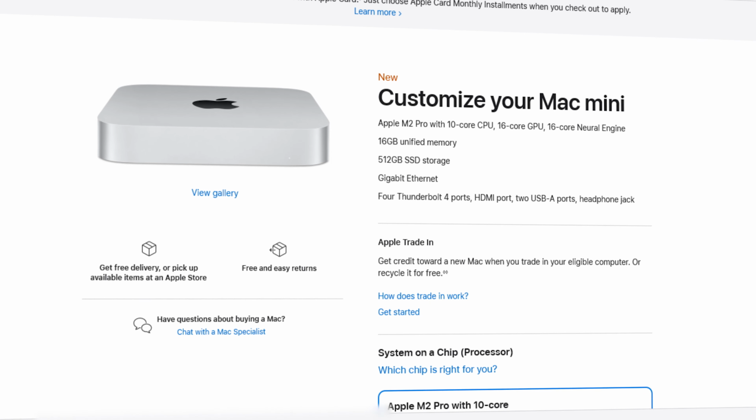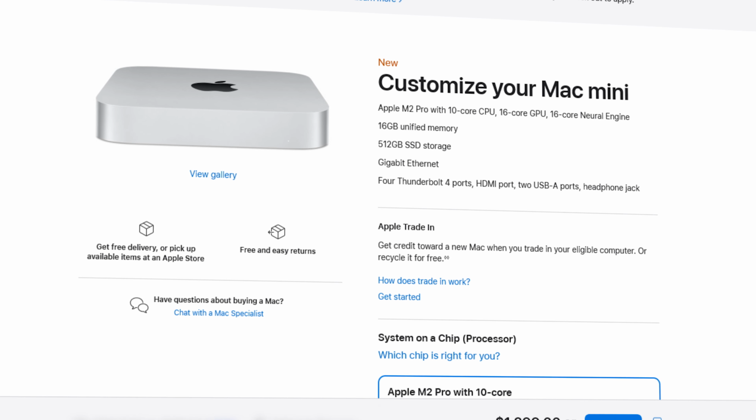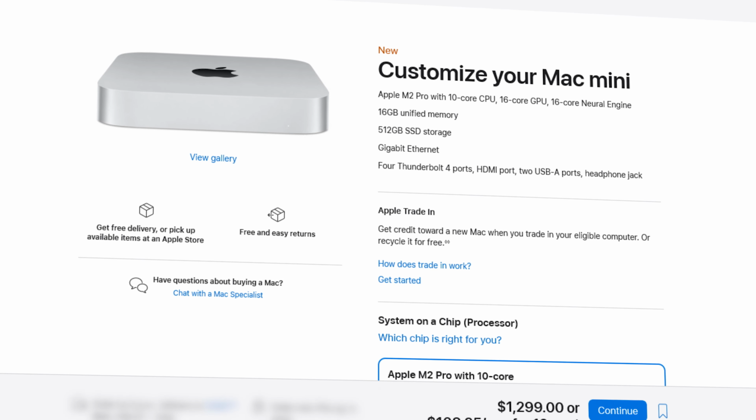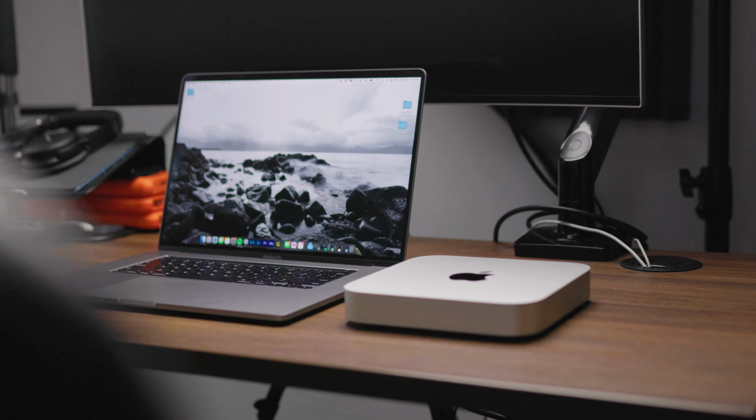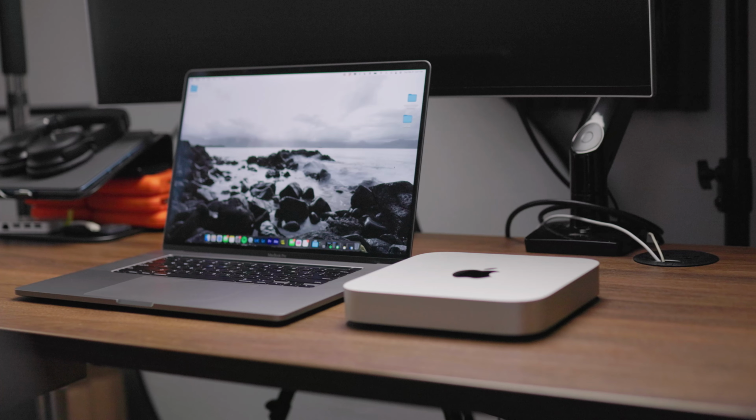So the Mac Mini M2 Pro comes with a 10-core CPU, 16 gigabytes of unified memory, and a 512 solid-state drive, which was honestly really hard to imagine would be enough because my laptop alone has much more than that. It has 64 gigabytes of memory, more CPU, and more storage, so I was kind of nervous about that. But I figured if it didn't work out, I could simply return it and upgrade what I needed.